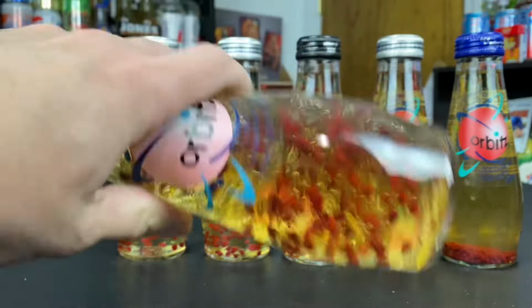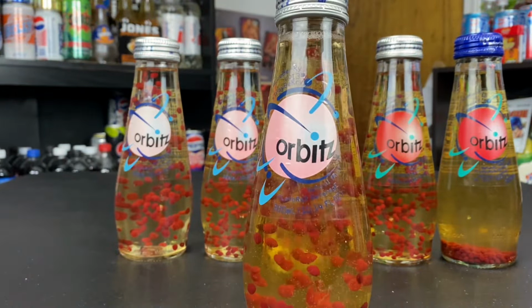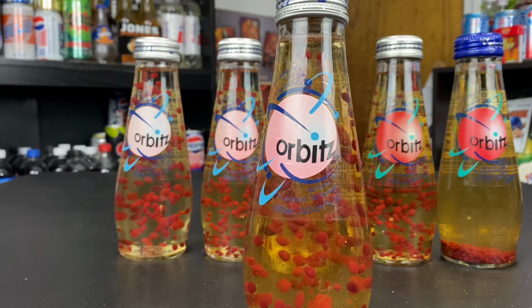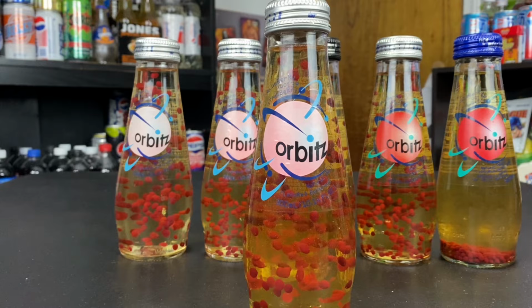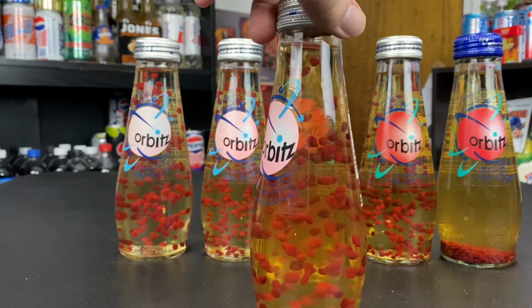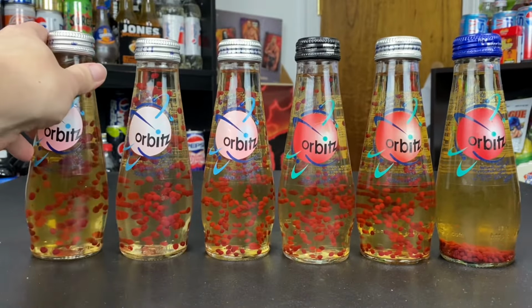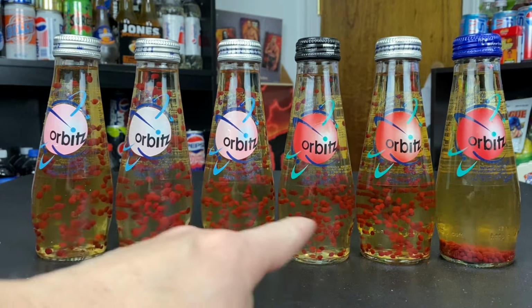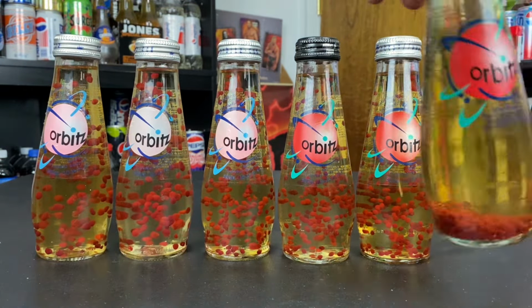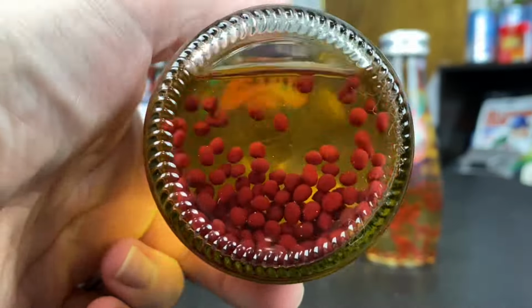Let's just shake this up. Shake it up. And yeah, they don't sink, they don't float, they stay exactly where they are. Very weird. But as you can see, one of these things is not like the other. This one, for some reason, all the balls have sunk to the bottom.